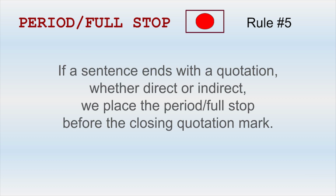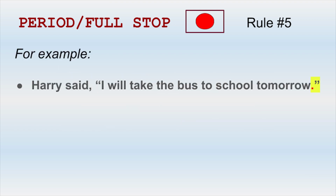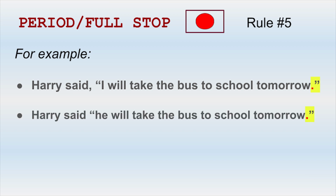Rule number 5. If a sentence ends with a quotation, whether direct or indirect, we place the period or full stop before the closing quotation mark. For example, Harry said, "I will take the bus to school tomorrow." This is a direct quotation. We place the full stop inside of the closing quotation mark. Our next sentence, Harry said he will take the bus to school tomorrow. This is an indirect quotation. However, we still place the full stop before the closing quotation mark.